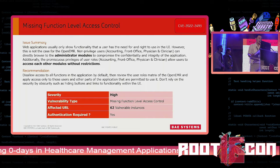And other than that, users like accounting, front office, and physician have a promiscuous privilege issue. For example, the accounting user is supposed to view the billing and payment data, but in this case, the front office, physician, and clinician are able to view the billing and payment data also. So this proves that they have an access control issue. Usually this kind of vulnerability can't be picked up by automated tools, and it requires manual testing to identify it.